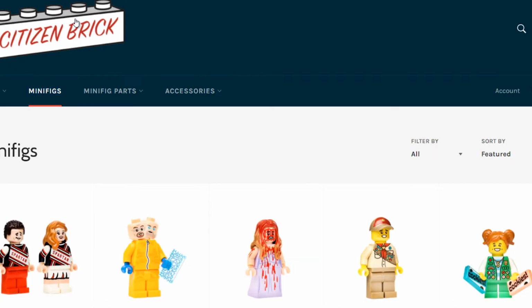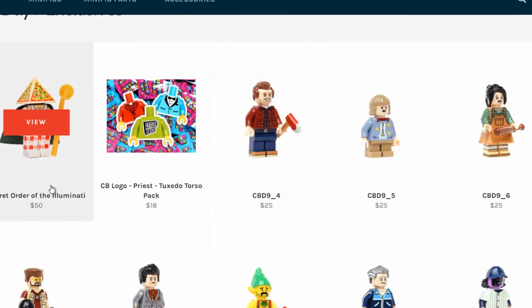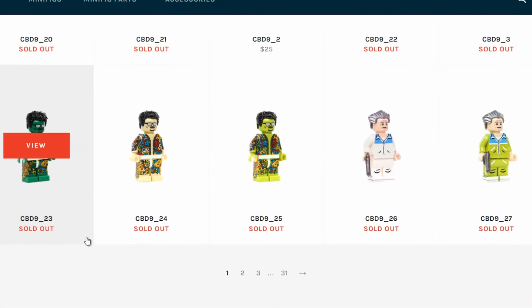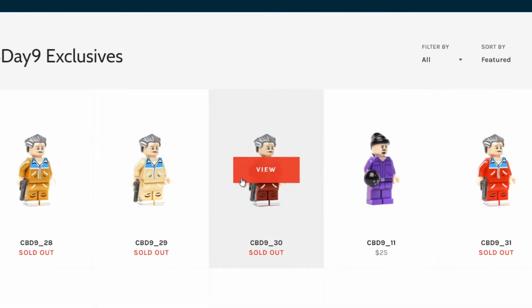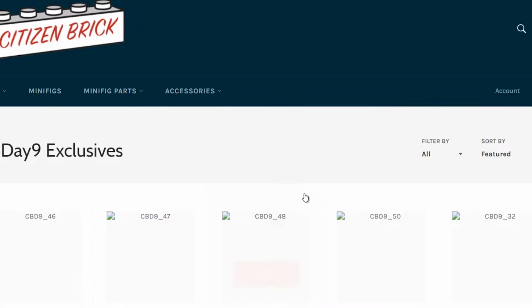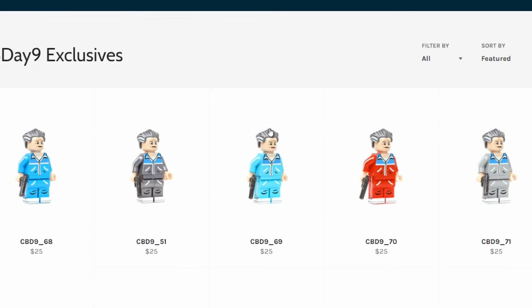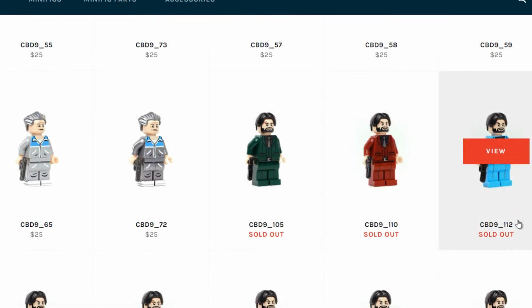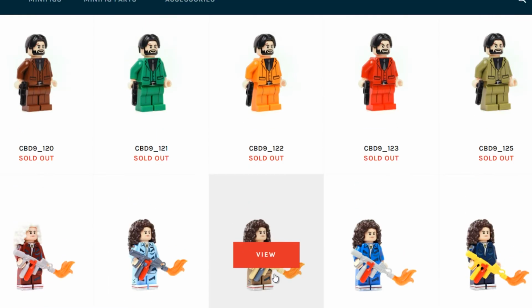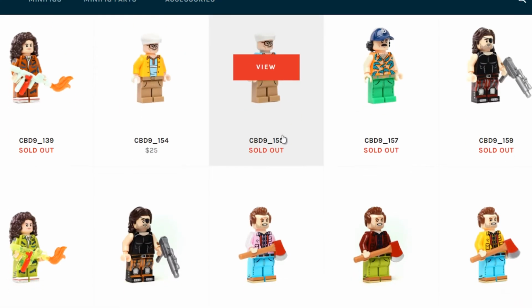And let's check out the exclusives. Okay, so there's the Illuminati guy. Wow. Most of them are all sold out. Okay. This is some guy in a jumpsuit. Oh wow, variants of John Wick. All sold out. Okay.